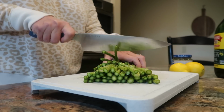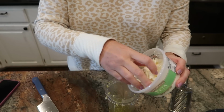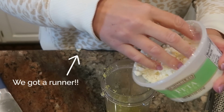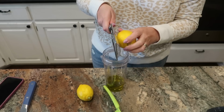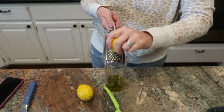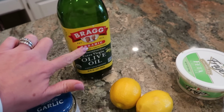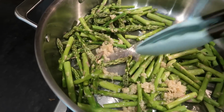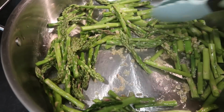I have a pound of asparagus. I'm going to wash and chop this up. I have some feta cheese. I'm going to be using about 3/4 of a cup here for this recipe, which is about 2/3 of this container. I have 2 lemons, and I'm going to use the zest and the juice from these lemons. I am going to be using half a cup of olive oil and a generous amount of minced garlic, like probably 2 or 3 teaspoons of garlic in order to make the sauce.